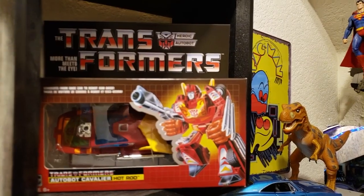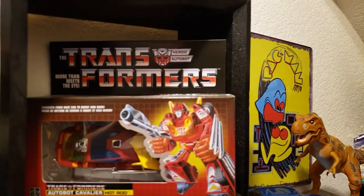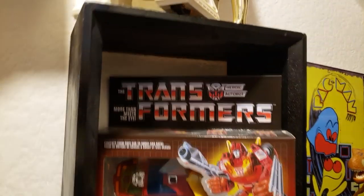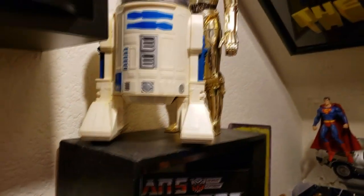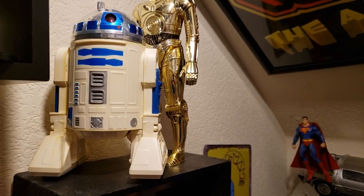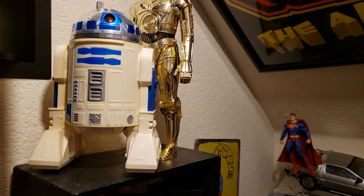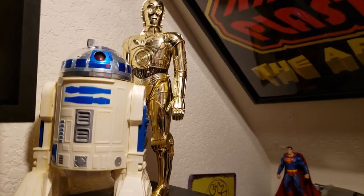This came out last fall. Kept him in the box. He's really cool, along with an Arcade 1-Up Pac-Man tin sign over there. And then up here is really cool. This is a radio-controlled R2-D2 12-inch from, I think, 1978, 1979, one of those years. Very early, just post-Star Wars, but pre-Empire Strikes Back, along with his counterpart there.